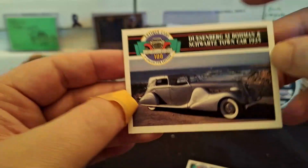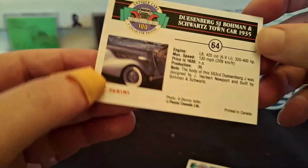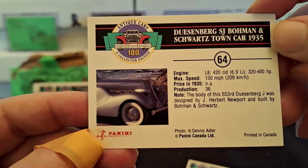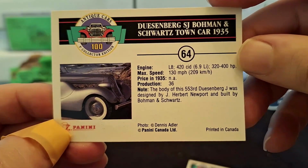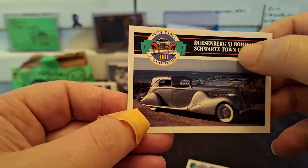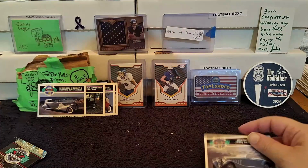Look at that. Now, this Duesenberg probably has the exact same chassis underneath as the previous one. They don't look the same. The 1935 Duesenberg S.J. Bowman and Schwartz Town Car. God, it is a stunner. With a 6.9-liter L8, 320 to 400 horsepower. Wow. 130 miles an hour. Unclear what the price was, which meant it was very expensive because it was only 36. The body of this 553rd Duesenberg J was designed by J. Herbert Newport and built by Bowman and Schwartz. Okay, so that's why they would have interesting names, because you saw this one, it was the J. Murphy, this is the Bowman and Schwartz, so it was usually named after the coach builder.